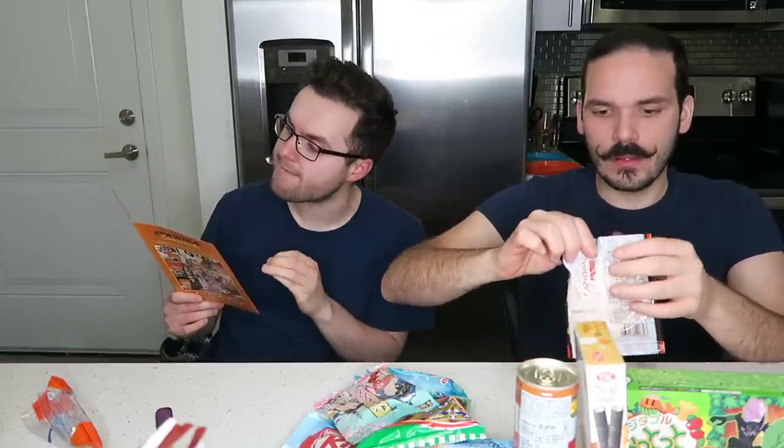I want to try this. It's like a hard cracker. It's like a big cracker, yeah. There's like a little package. They're called the Nostalgic Sauce Senbai. It says, make your own saucy senbai treat. On top of this milky senbai, add the special sauce and enjoy the crunchy treat. Wow, there's a lot of them in there.